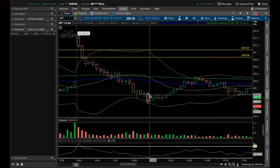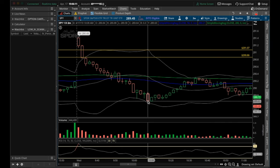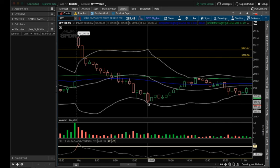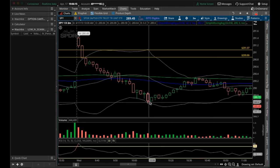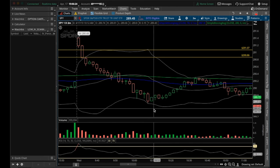Alrighty guys, so here's the SPY trade. As the price started to come down right here, I had a limit order fishing around down there. I was filled at 90 cents as the price snapped down and hit my entry. Then within just about a minute and a half, as the next candle formed green, my limit order to get out was filled for 8 cents on 3 contracts. So, making a quick buck there.